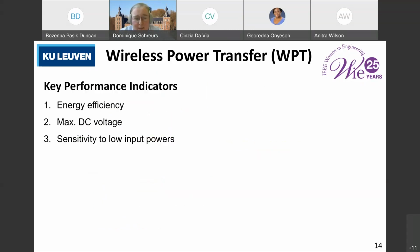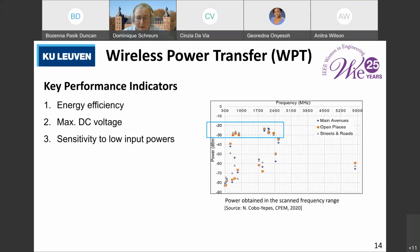Now, what are key performance indicators for wireless power transfer? Well, you want to have, of course, high energy efficiency. The maximum DC voltage that you can generate should be high enough such that you can power the various active blocks in the sensor node, especially the sensor, for example. But it should also work well at low input powers. And that's logical because if we just look at ambient levels of RF signals in our environment, the power is low, in the order of minus 30 dBm.